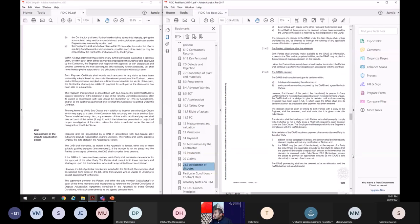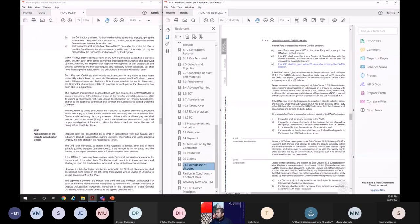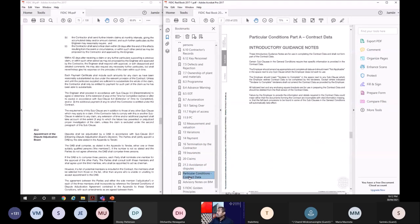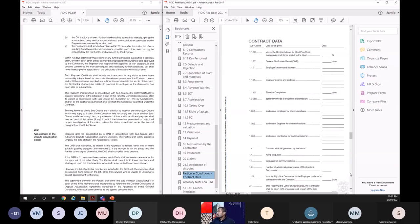Right. With that, I think, the notice of dissatisfaction we discussed previously. From the notice of dissatisfaction of the DAB, parties have 28 days to go for amicable settlement, and then arbitration will start. Okay, that's what the clause says. Now I'll come to the particular conditions. Contract data. Okay, previously appendix to tender, now it becomes contract data.